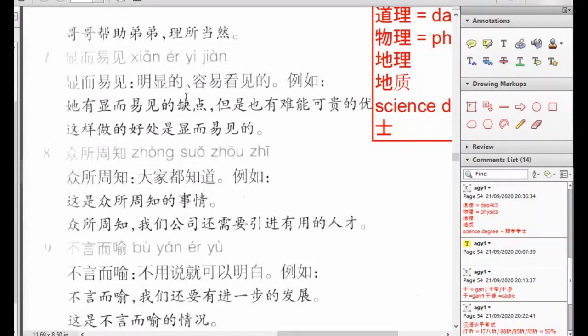Idiom to remember, very common too. Next one, 显而易见. 显而易见, 明显的, 容易看见的. So that's about like the previous one we looked at, isn't it? It's called 有目共睹. So if you've got eyes you can see, very obvious in a way.